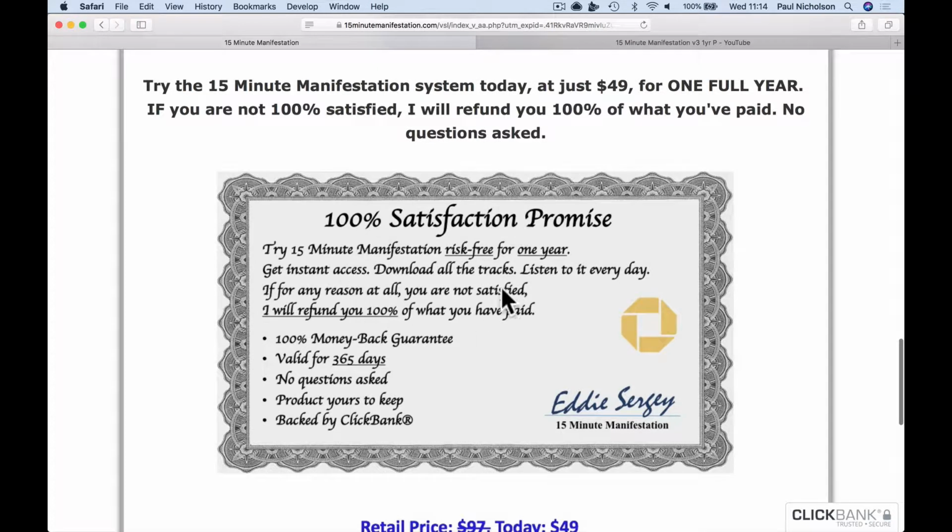And there's the big satisfaction promise. They try the 15-minute manifestation, adjust. This line, I don't know why this line is there, because I read some comments when I was viewing it saying, well, why would you pay $49 for a year? So some people read this line and thought, I've got to pay it every year, but it's an iTunes track. You're basically going to get a 15-minute iTunes track.